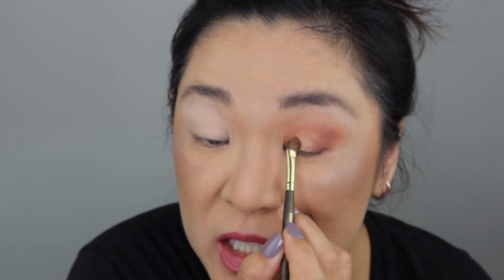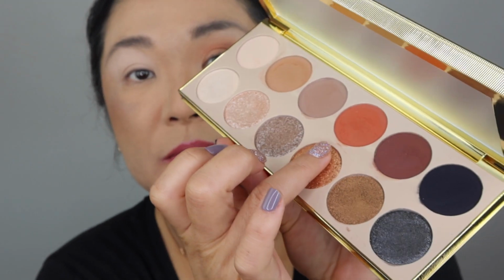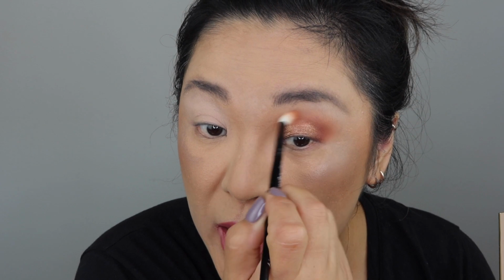This is a diamond sparkle, so maybe I should have put something else down. But see that? Okay, let me try using it with my finger. Oh, you get much more payoff with this. That is a pretty color. Going back in with my brush and let's blend that in together. You guys, that is so pretty.